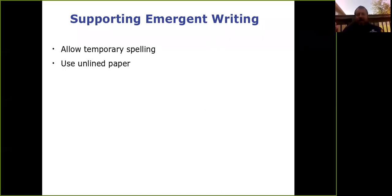It's not important in the preschool years to really focus on correct spelling. We're grateful and glad and proud and encouraging that they are taking those phonemes that they know, and they are using those to put together, to communicate, to create the process of developing that written language.